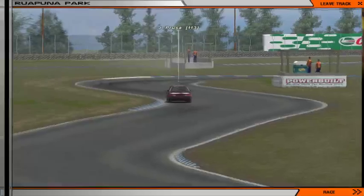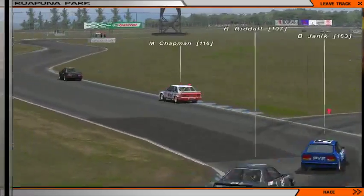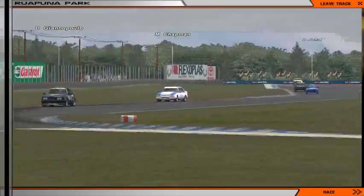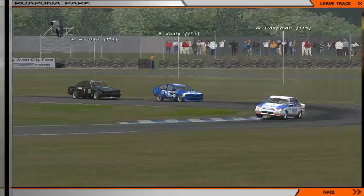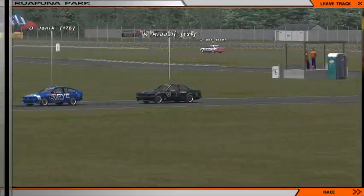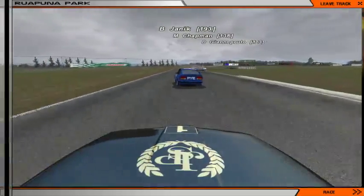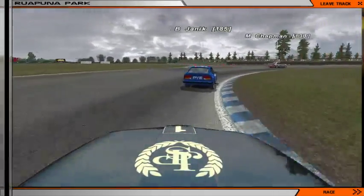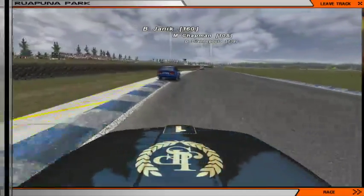One of those where you need to sort of think about the possible dangers, as Dimitris Giannopoulos, I believe, just made his way, as he recently made his way past Mick Chapman, and of course Brian Yannick and Ray Ridal still very close to one another. Let's ride on board with the APS car of Ray Ridal for a moment.